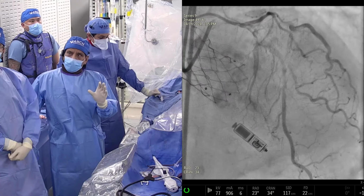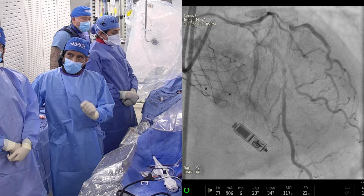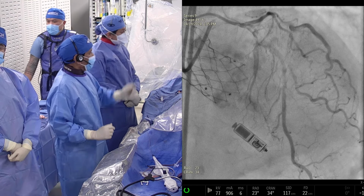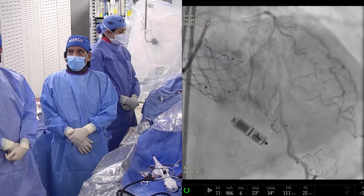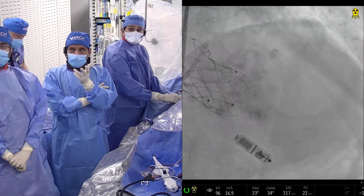LAD also about the same, it's about 70%, but diagonal definitely became 90%, and I'm sure that caused the troponin positive progression. And then the calcific, at the level of the septal, if we can continue to play. I think let's guess it because we are going to show that with the IVUS, let's take the vote from the panelists at the level of the septal. Is it eccentric plaque, calcific nodule, or thrombus?